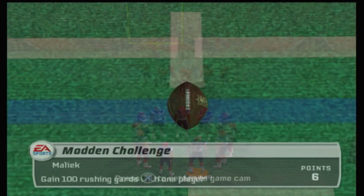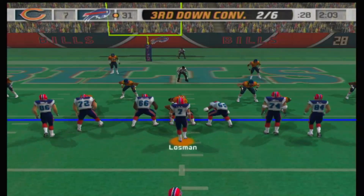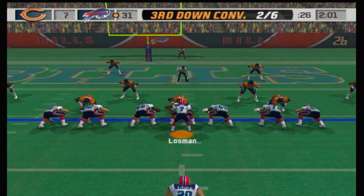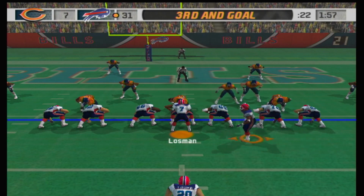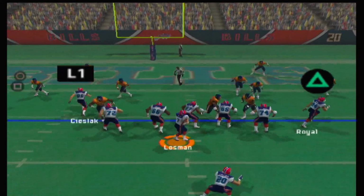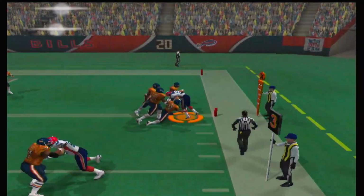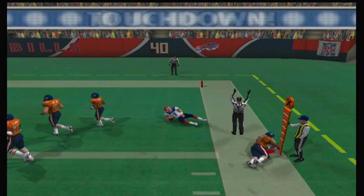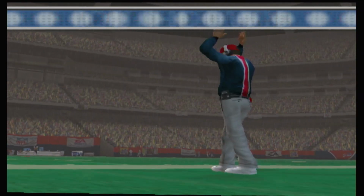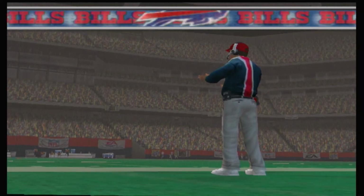Third and goal. 6 yards to go for a touchdown. We're going to take it. Only one man back. Evans moves in motion. Dropping back. Knock it down. He'll keep it. And they're in. Touchdown. J.P. Losman scrambles in for the touchdown. The goal line is a place where a quarterback can easily turn into a running back. And that play just showed how it can happen.